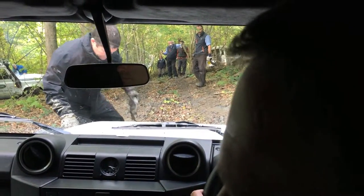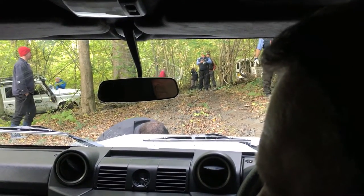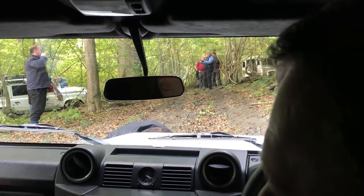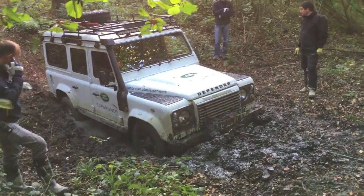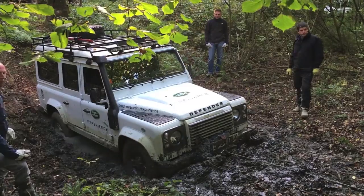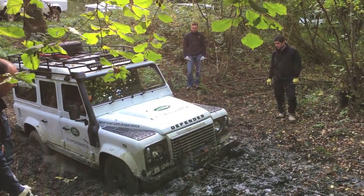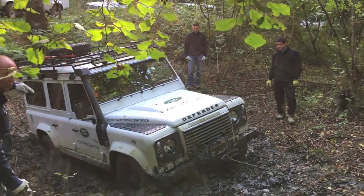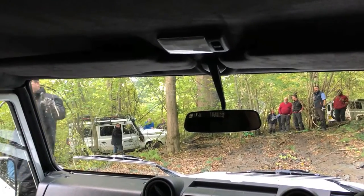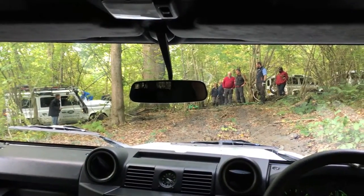So what we're going to do is what we call winch assist. When they're ready, they'll give us a signal, and we'll get the clutch up and start the car, the wheels moving, although they're spinning. And then that'll help the winch. We'll take some of the load off the winch. So, first gear, few revs. Get the wheels turning first. Okay, clutch up. A little bit of gas.